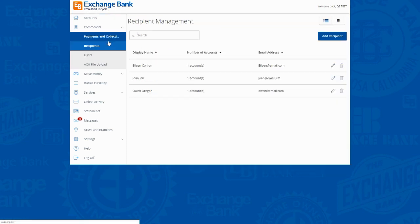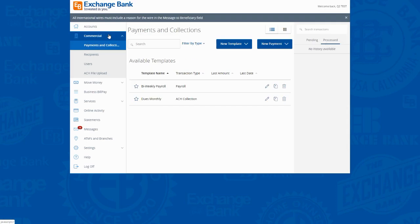So your recipients are just, think of that as a separate drawer of the filing cabinet maybe, where you keep all the recipient information, you keep it up to date. And then when you go to initiate a payment, it has access to all of that updated information. You don't have to update it in 2 places, which is really nice.